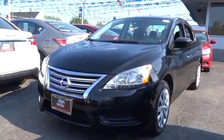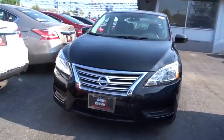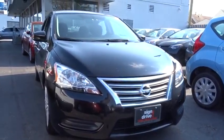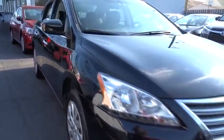2014 Nissan Sentra. With its spacious and versatile interior and stellar fuel efficiency, the Nissan Sentra is the obvious choice for anyone who wants to enjoy a stylish and comfortable ride. This vehicle has less than 50,000 miles. Here are some of this vehicle's great options.